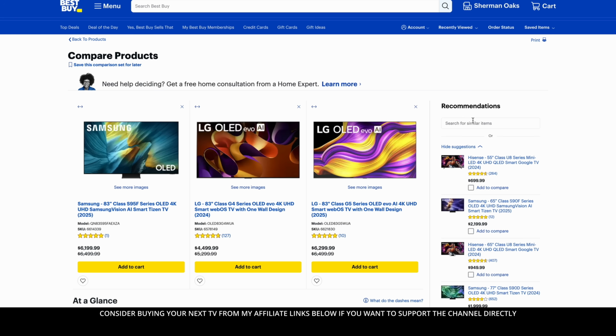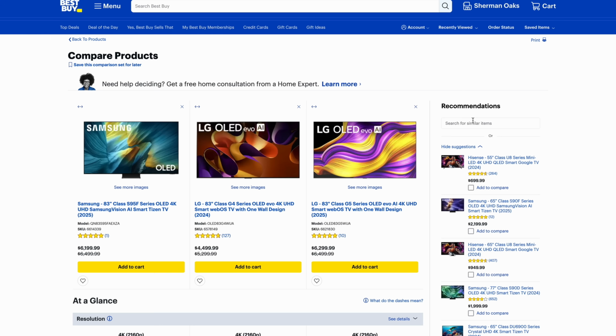But I'll say this, even if the S95F 83-inch ends up being good, you do get the 5-year panel warranty with the G series. So it's going to have to be way better and significantly cheaper for me to want to choose it over the G5 if I'm buying 83 inches. Because if you're buying 83 inches, you kind of want that extra security, and that 5-year panel warranty that comes with the LG G series will give you that. At least that's my logic.